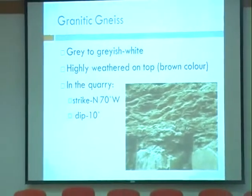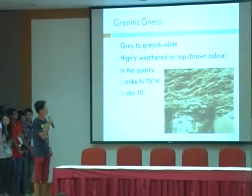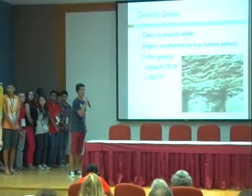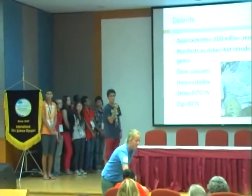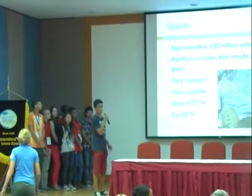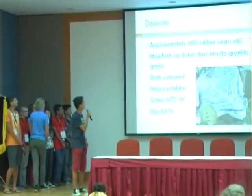With the help of a clinometer, we measured in the quarry the strike of the gneiss was north 70 degrees west, and the dip was 10 degrees. Now let's move on to the economically valuable rock, the dolerite. You have a sample provided there.